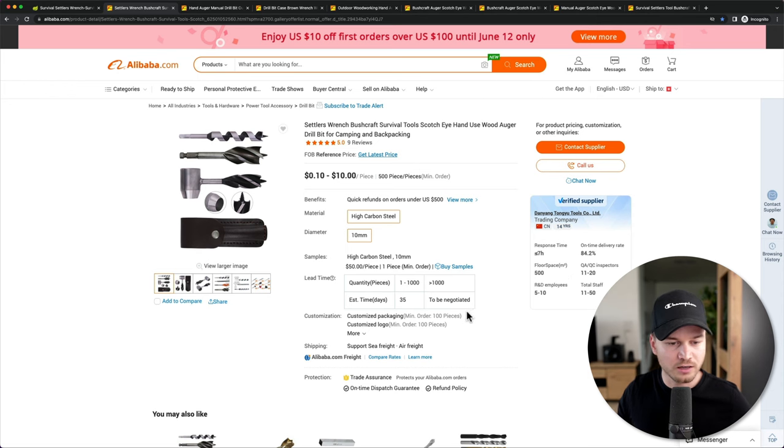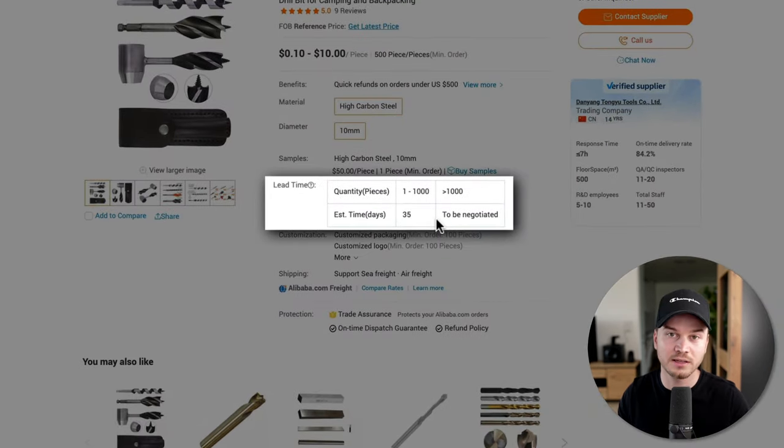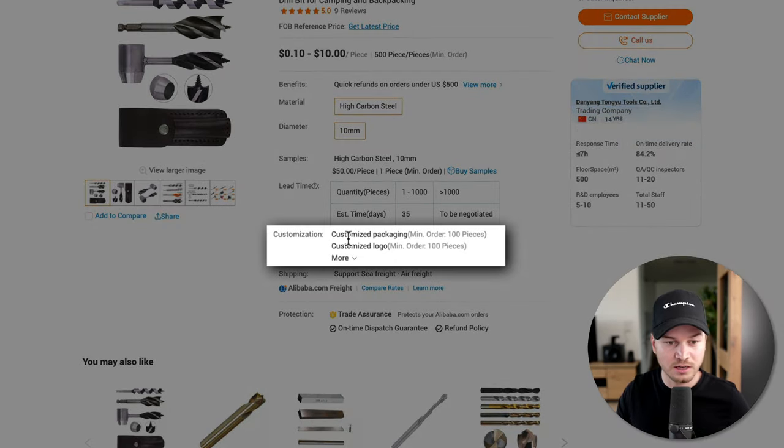We can also check out some more information here. For example, we can see the lead time. So this is the time they take to manufacture the products, and this is going to be important for you later on when you are managing your inventory. And then you can also have the customization. So you can see customized packaging and customized logo, which is very important for private labeling. They have a minimum order quantity of 100.